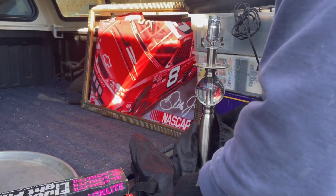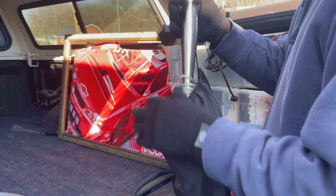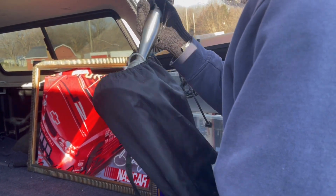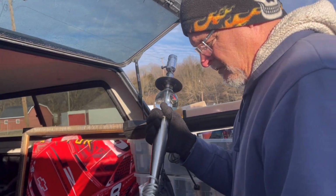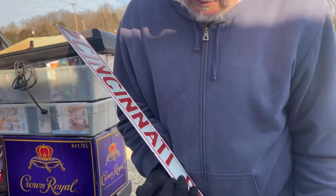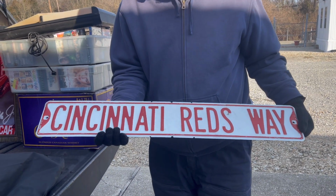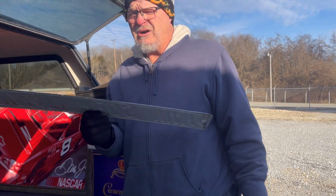Anything special in that lamp? Not really, no. Is there anything else in your bag of tricks? Nope. All right, so that one's empty. Here, show this one. And sorry about the camera work, guys. It's just cold. Cincinnati Reds sign. Jim said this is something that you could buy, so it's not in a gift shop. This is an older one because it's actual metal. All right, well, let's get some more here, okay?